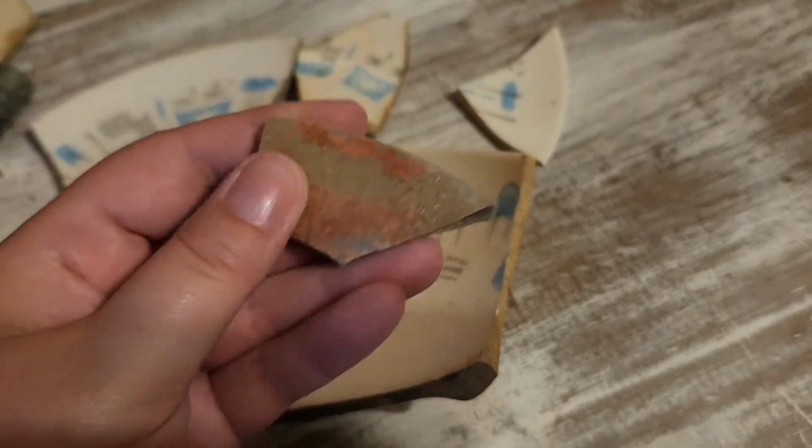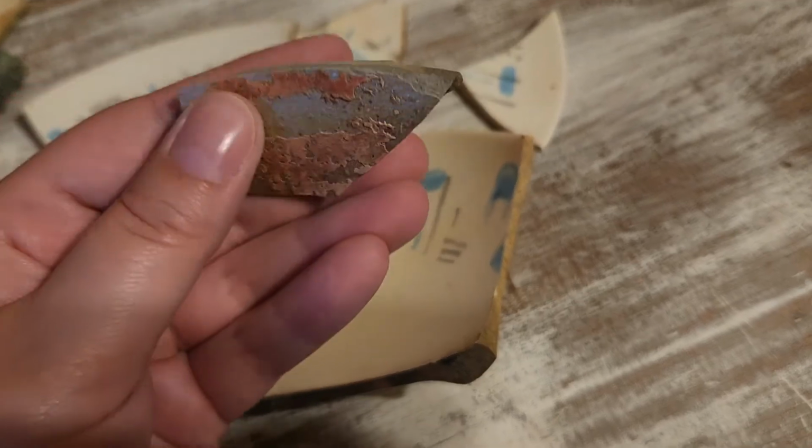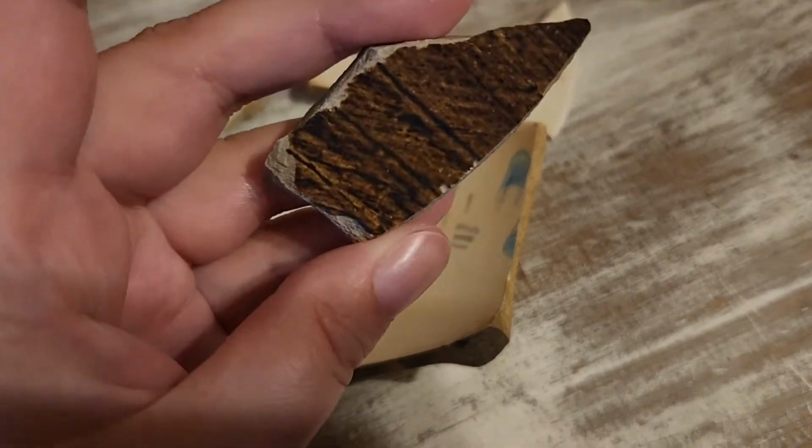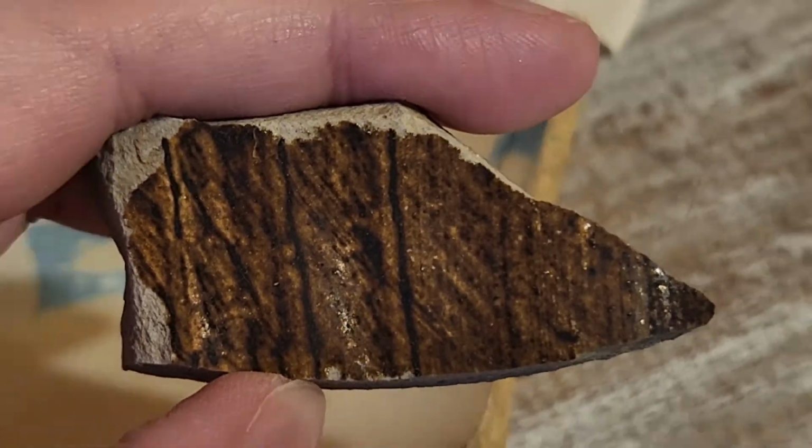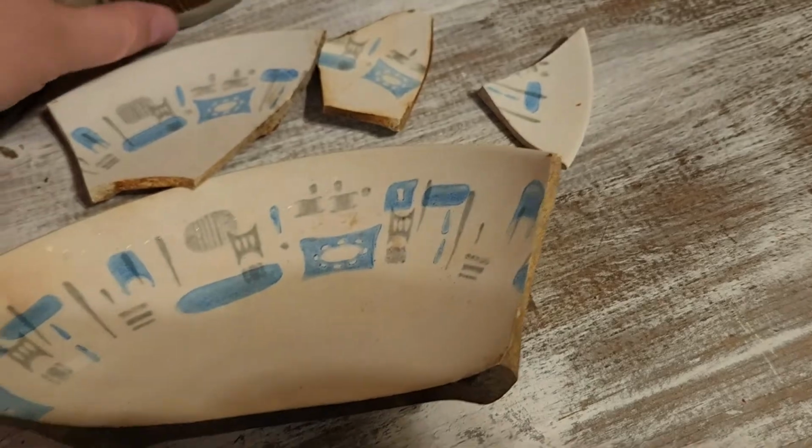And then last but not least, just this piece of pottery or tile maybe that's made to look like wood. I thought that was cool. It's actually very realistic looking, so that's all for that one.